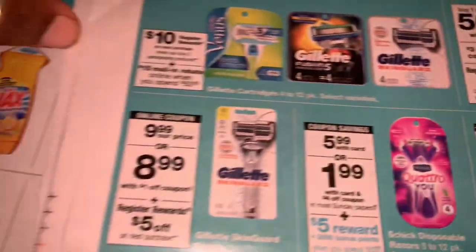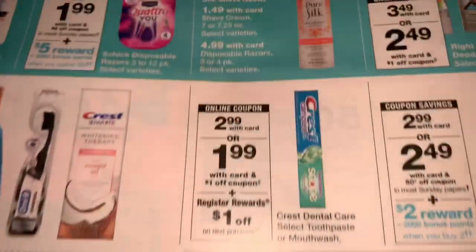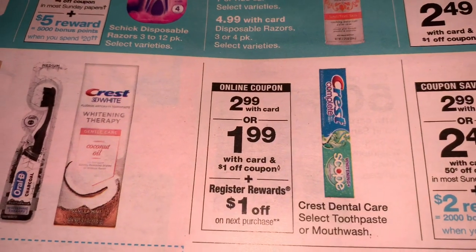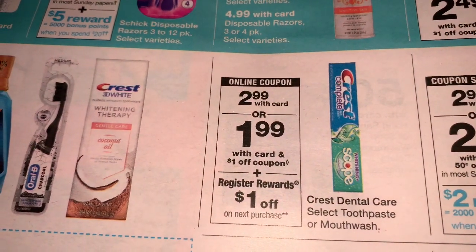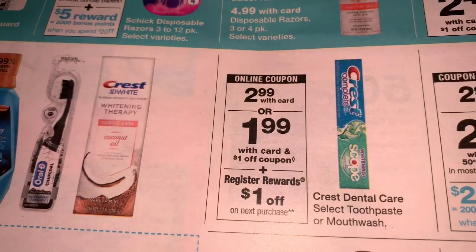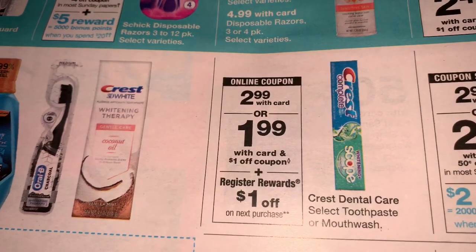Okay, let's see what these here. Your razors. All those razors. Deodorant. Okay. $2.99, $1.99 off the coupon. And then they're going to give you a dollar register reward. So you're paying 99 cents for this.